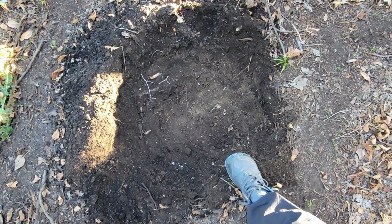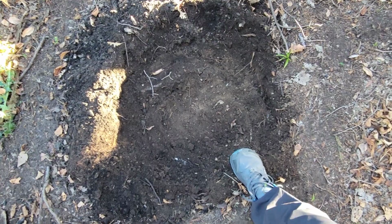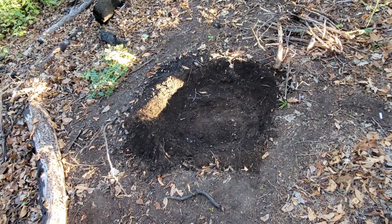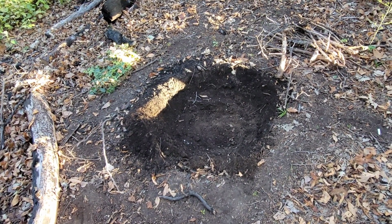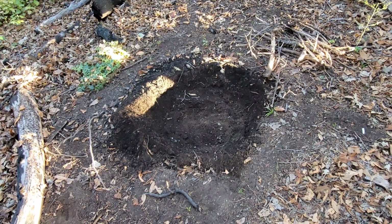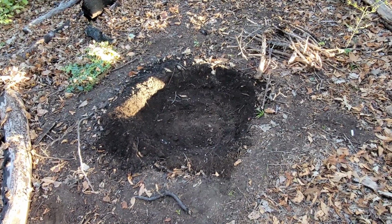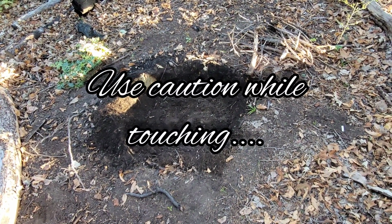So I've dug my cat hole for my first poop. I kid. It's actually a small fire pit I have dug. I only plan on having a little kindling fire tonight. So dig a fire pit that is appropriate to the fire you're going to have. I'm going to have a tiny one for maybe 15 or 20 minutes before bed. Then I will make sure there's no embers or bury it with the dirt that I've dug out. And then in the morning I'll make sure it is cold to the touch.